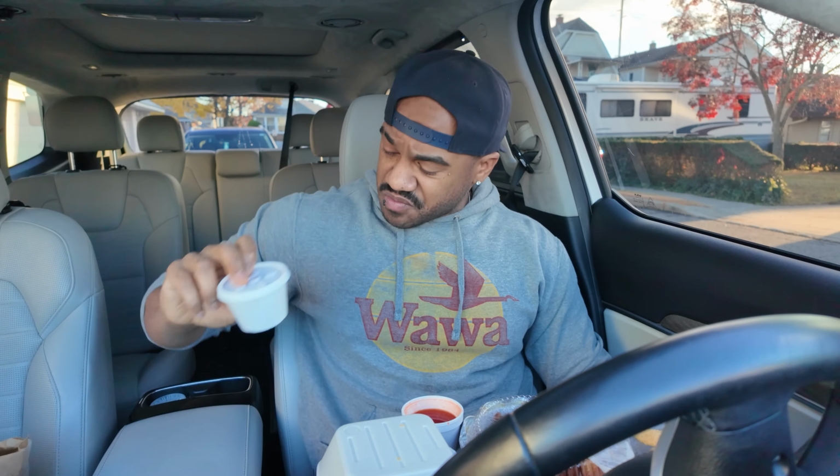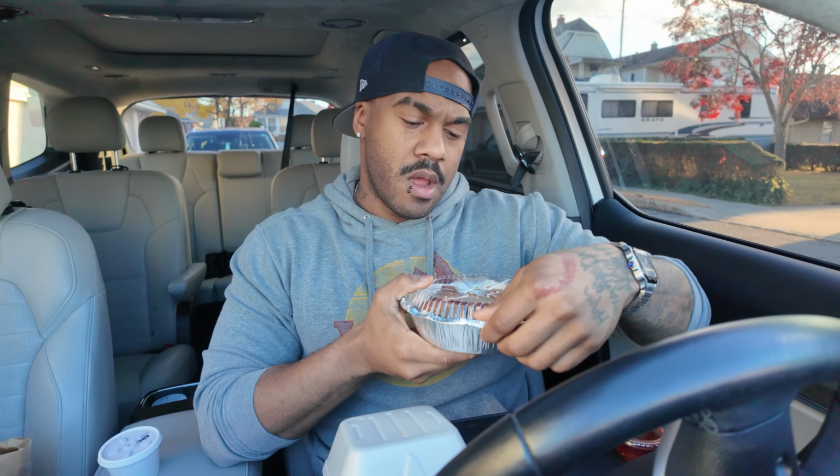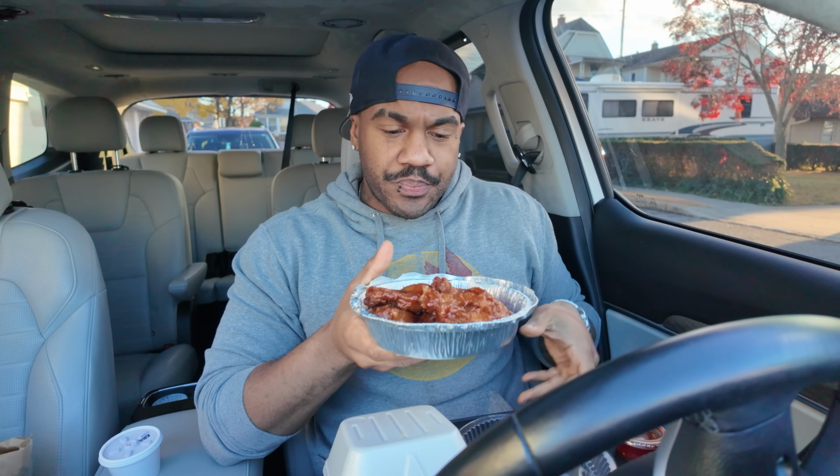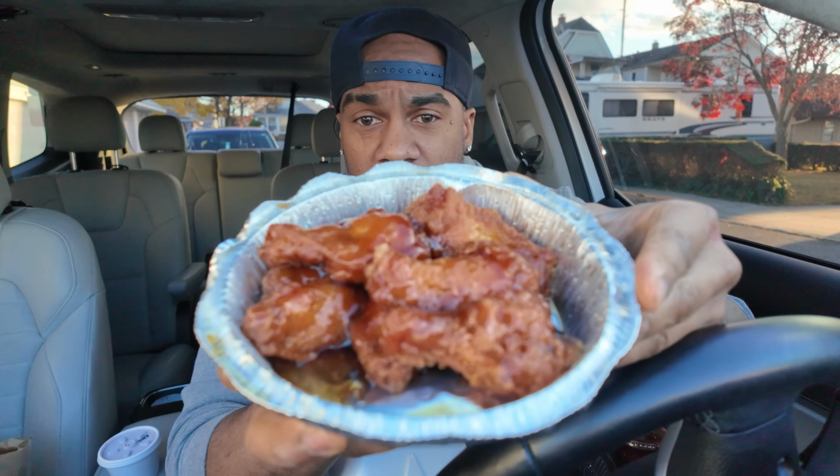Barbecue sauce I give an 8 to. Their most popular things on their menu are their chicken wings. They throw a bunch of different sauces on there, but the most popular one that I saw when I looked at the reviews and stuff were these. Got the honey chicken wings.